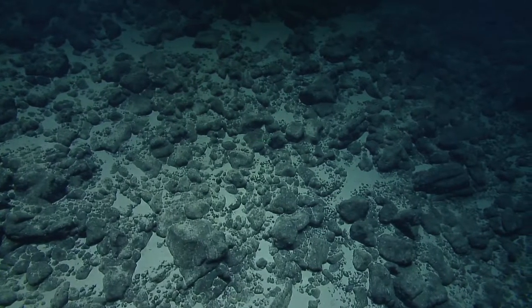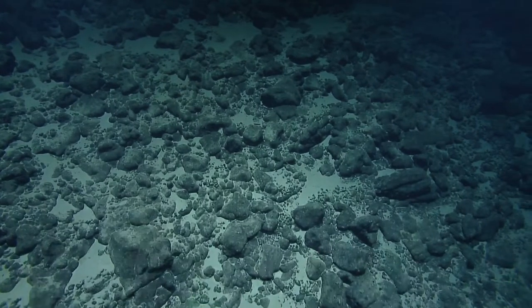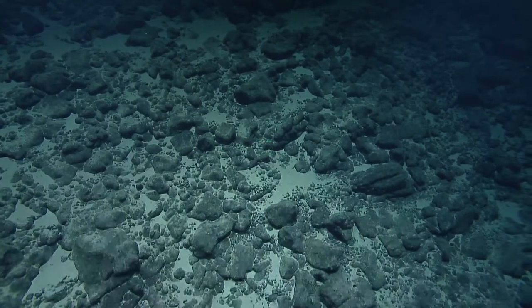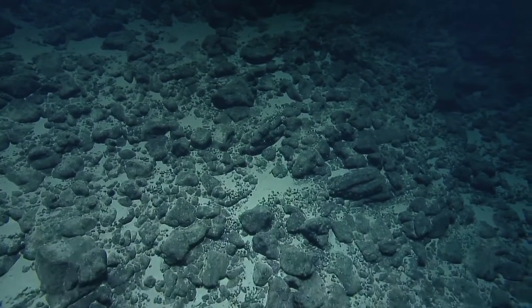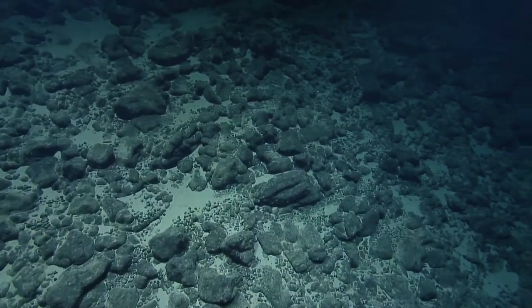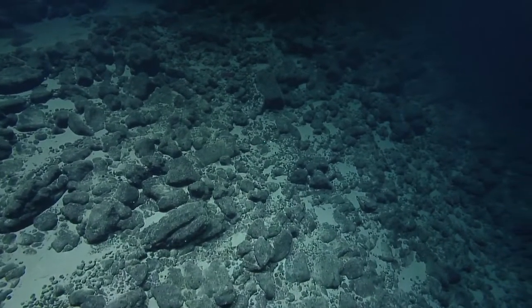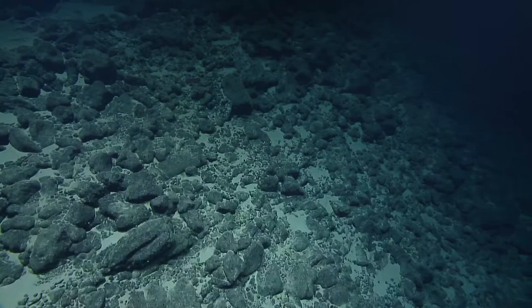Does manganese encrustation, is that a function of depth, current flow, temperature? Like what determines how thickly the manganese crust forms? So probably what determines the thickness is, okay, this is one of the things that we're trying to tease out. We still don't fully know.